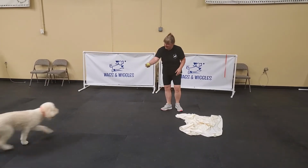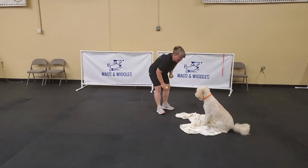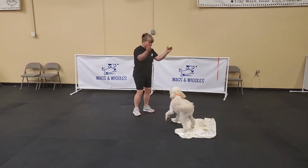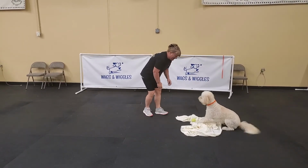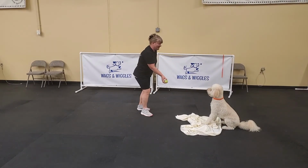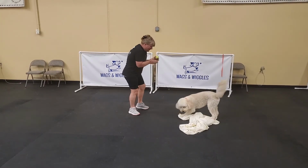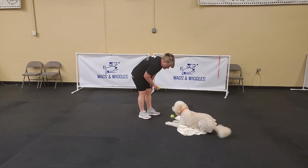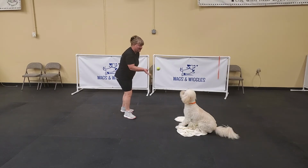And this is Hank. He definitely loves balls, but he loves to take off with them. So I'm using a mat to help keep him in one location, to keep him from stealing the toy and running off with it. And I'm using a second ball to get the first ball away from him. So it's a little dog training cheat by using the 2 balls. You see Hank is having a great time, and this can definitely improve your dog's ability to bring back the ball versus take off with it.